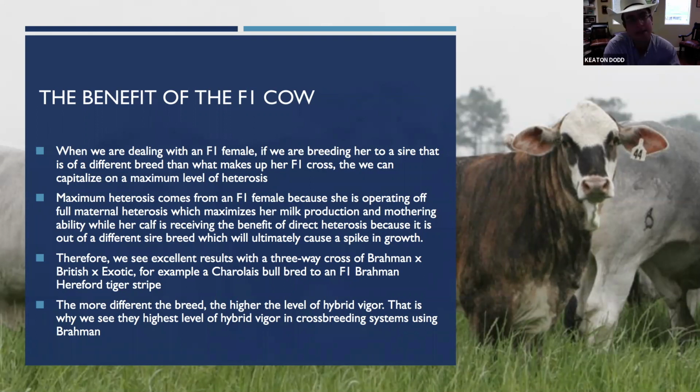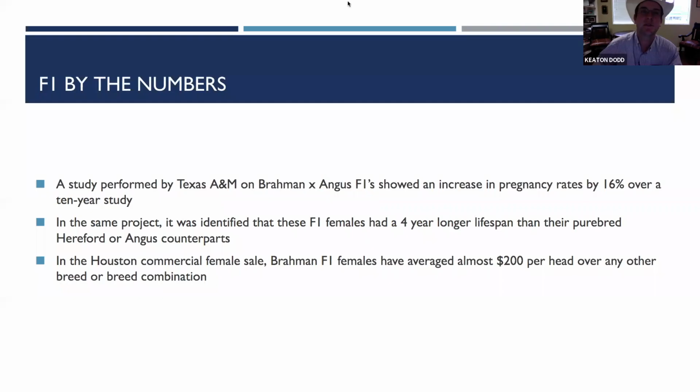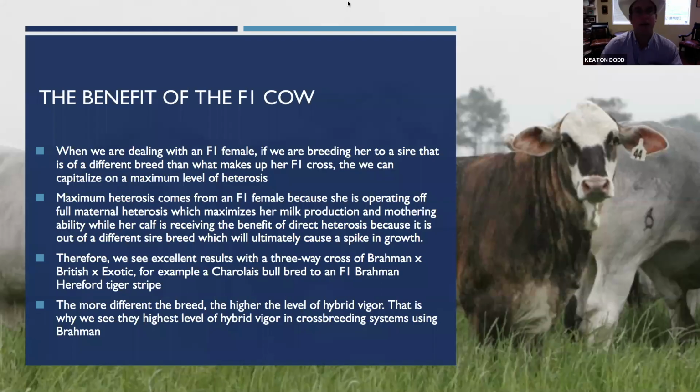Okay, we talked about heterosis and we've talked about how that and hybrid vigor basically mean the same thing, but that leads us into the topic of the benefit of an F1 cow. And I've seen some people that are in this group, oh, I went too far, listening, that I know raise F1s and maybe are making some Brafords, and I'm sure they'll attest to the fact that there's no way that you can be more productive in capitalizing on free gain from hybrid vigor than having an F1 cow.